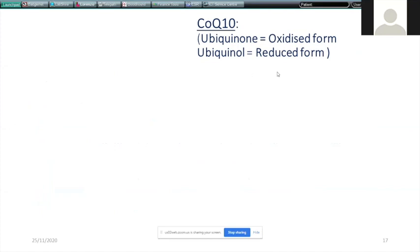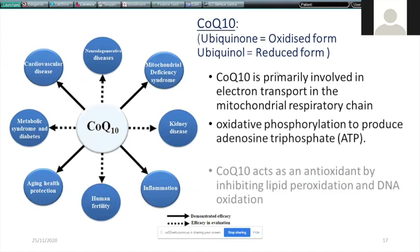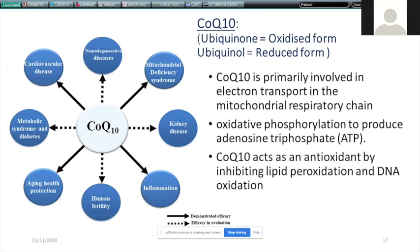These are the different scientific names for this, and this is the proposed mechanism of how it works. In human fertility, the efficacy is still being evaluated. As I said, we are not absolutely sure how much it helps. Obviously, as I said earlier, there is poor, low-quality evidence, but it supports the use, and there is no harm noticed in terms of long-term harm.